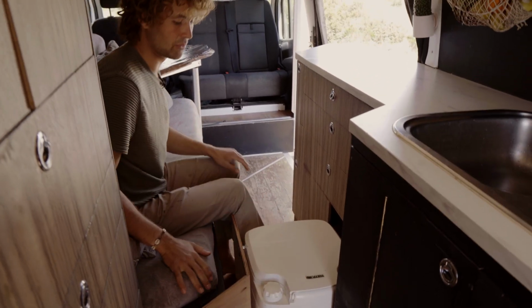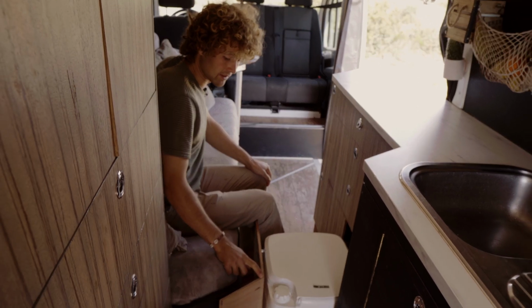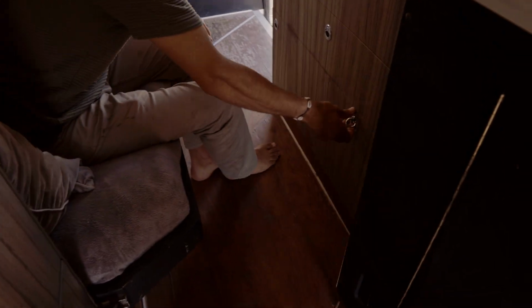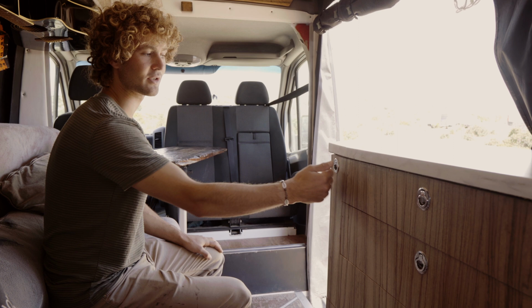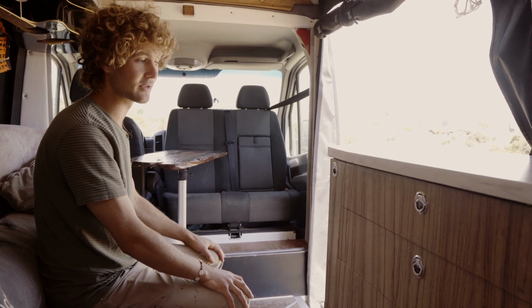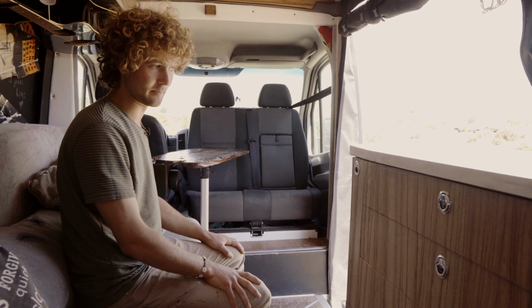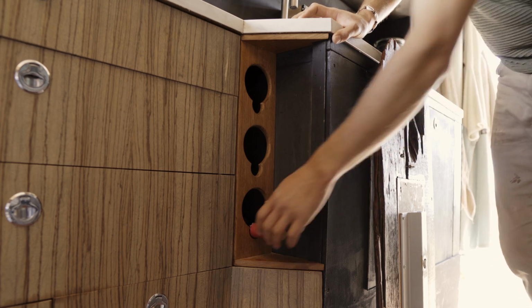Little hidden porta potty toilet here. The drawer slides are strong enough to sit on, so you can just sit right on top and do your business. In this van, I'm using these latches, which you mount flush, they're completely flat. They don't stick out, they open and close in just one motion like this. Super convenient. Little wine holder here.